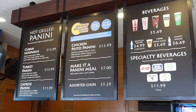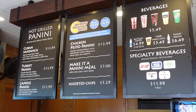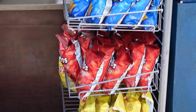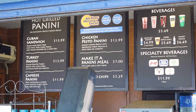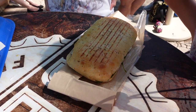I think Anthony's gonna go for the caprese, and I'm gonna go for the Cuban sandwich. Of course, it does come with a side of chips, so you have a decent selection here, and your beverage, which is $5.49. So again, look at the cost. We've easily made our money's worth on the all-day dine today. And we might have one more meal to boot. We have the caprese sandwich here, and I think Anthony's gonna take that first bite.